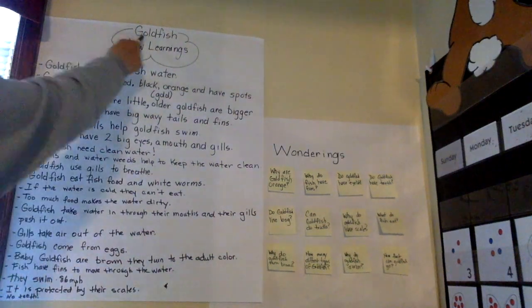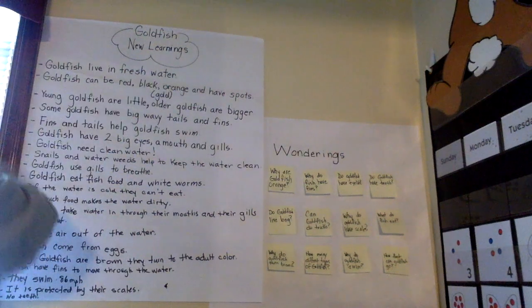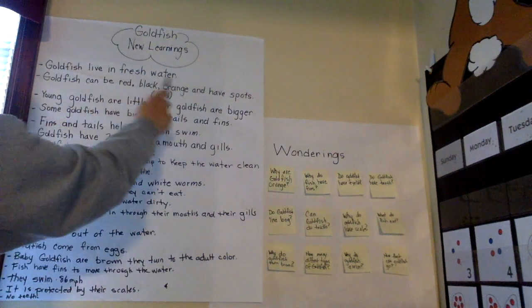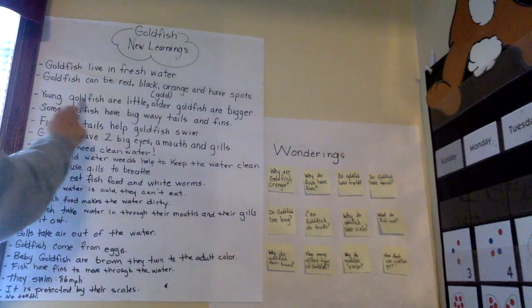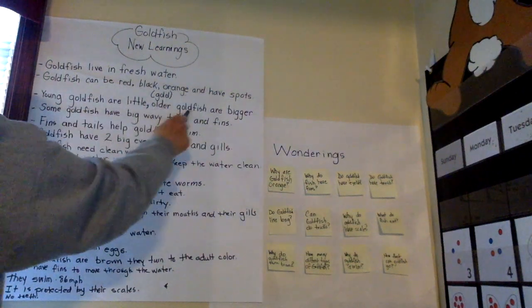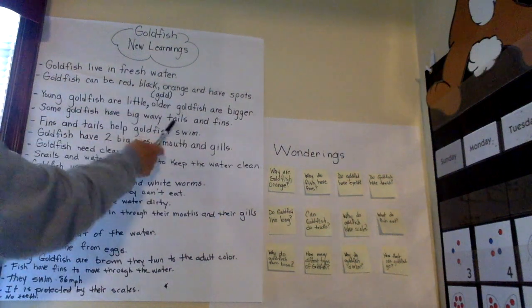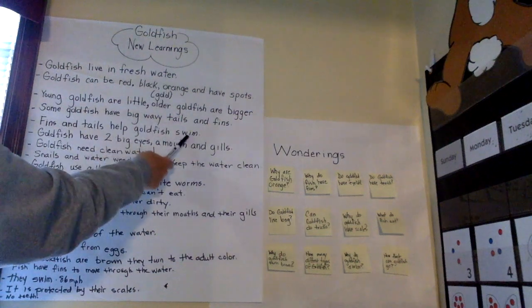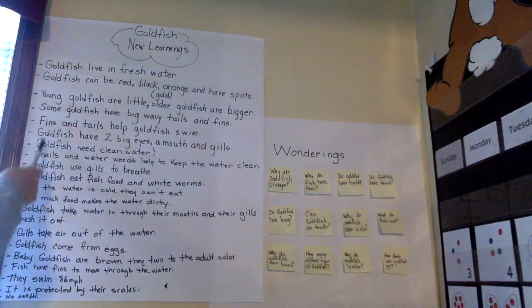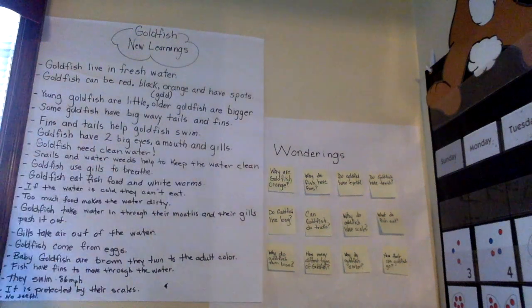Ready? Goldfish, new learnings. Goldfish live in fresh water. Goldfish can be red, black, orange, and have spots. They can be gold too. Young goldfish are little. Older goldfish are bigger. Some goldfish have big wavy tails and fins. Fins and tails help goldfish swim. Goldfish have 2 big eyes, a mouth, and gills.